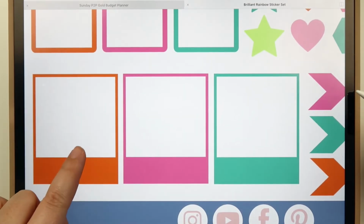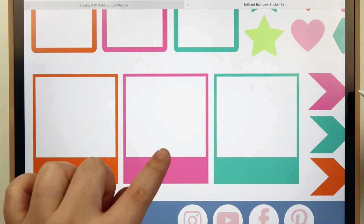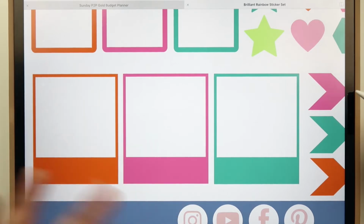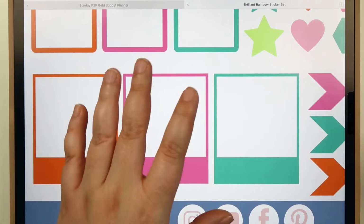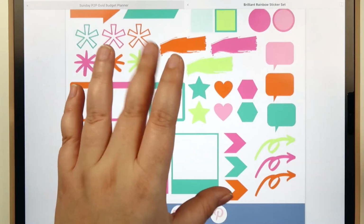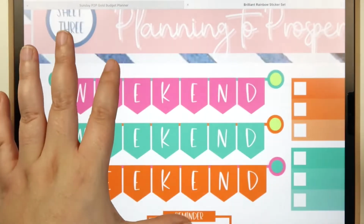And then you get these Polaroids as well, so the middle part of it is hollow, so you can layer this right on top of a photo, and it's a really great way to label a photo in your digital planner, and you can write down here what the photo is and everything. A super cute option just to add more decoration to your planner. So that's sheet 2. On sheet 3, you're gonna get weekend banners.